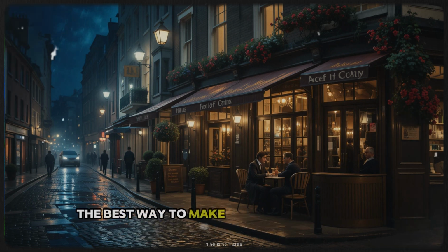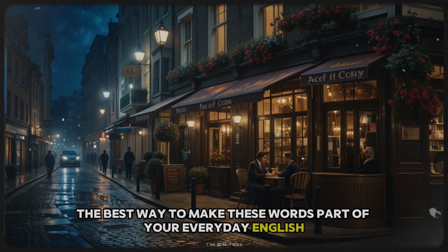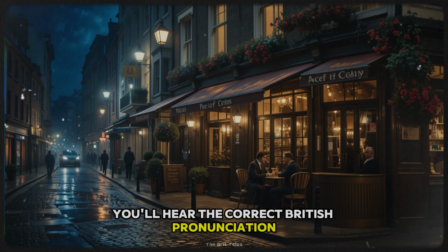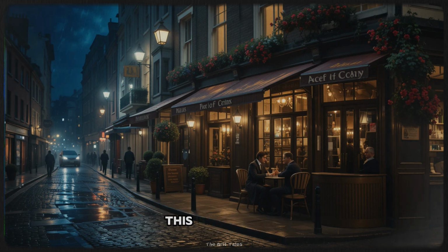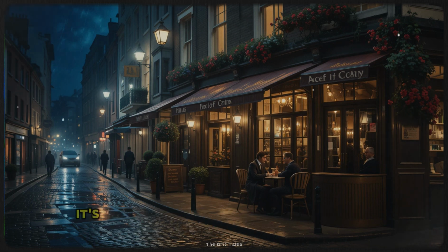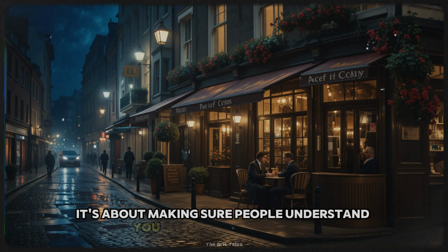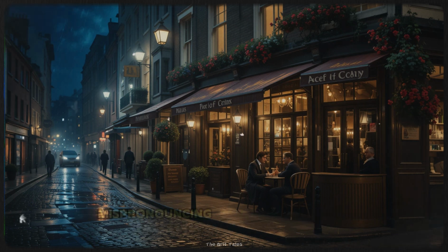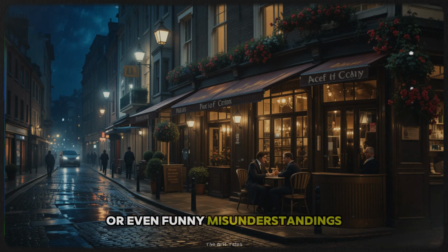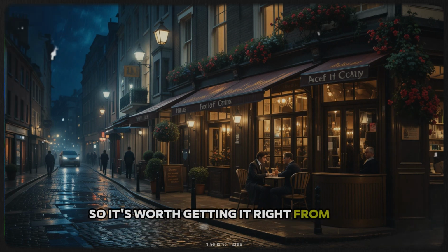The best way to make these words part of your everyday English is to not just listen to them once, but to hear them, say them, and use them in your own sentences. When I introduce each word, you'll hear the correct British pronunciation so you can practice along. This is important because pronunciation is not just about sounding good. It's about making sure people understand you clearly the first time. Mispronouncing a word can lead to confusion or even funny misunderstandings, so it's worth getting it right from the start.